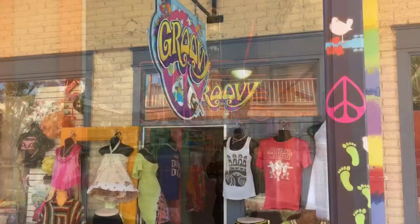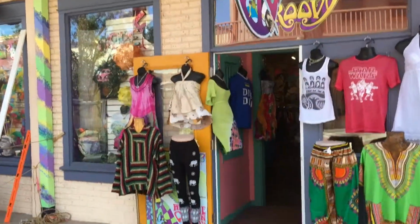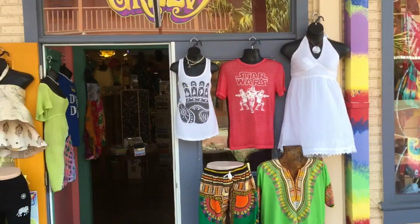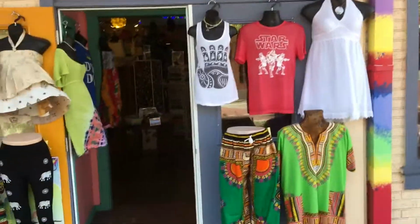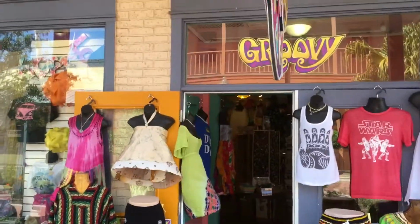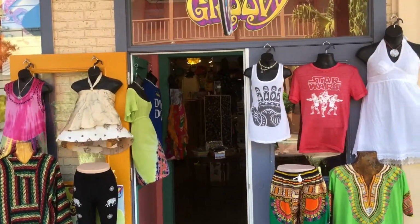Smells are great. Here's an interesting looking apparel store right in the entrance called Groovy. It looks like they sell a bunch of kind of 60s inspired stuff as well as more modern stuff, like there's a Star Wars shirt. But that's pretty cool, and they have lots of little stores like this that sell stuff you might not normally find when going to the touristy places of town. So kind of cool to see places like this.